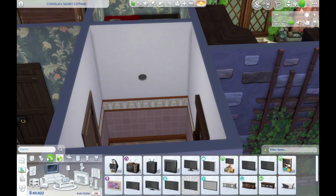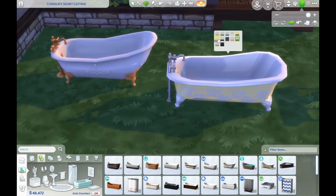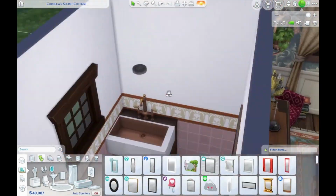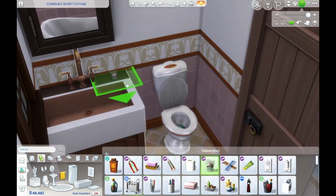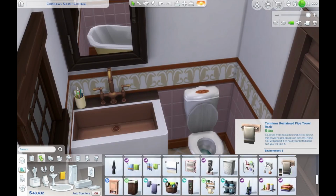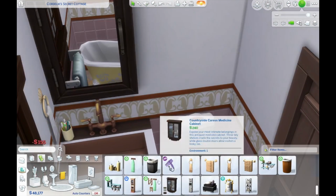This is going to be the bathroom, as you can see. And here I am. She wanted a clawfoot tub, so I'm showing her options. And I don't remember. I think we go with the one with the pattern on it, this pink one. Probably. Or not pink, yellow. I don't remember what pack that's from. That might be Cottage Living, but it might be Cats and Dogs, but it might be base game. I don't know. I've never used that sink, toilet, bathtub.